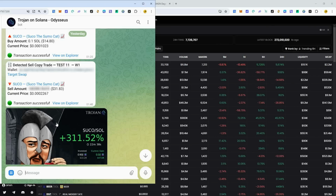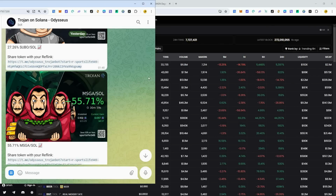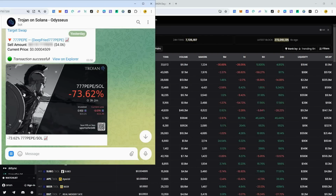Nice 300% gain right there. And then this wallet just kept banging out the profits. We have a 27% right here. We have a 55% gain right here. And there was some losing trades in there as well. Okay, this one was a negative 73%. So there was some losing trades, but there was a run where this wallet went on where it was just pumping out some insane returns. So let me continue to scroll through and show you those.